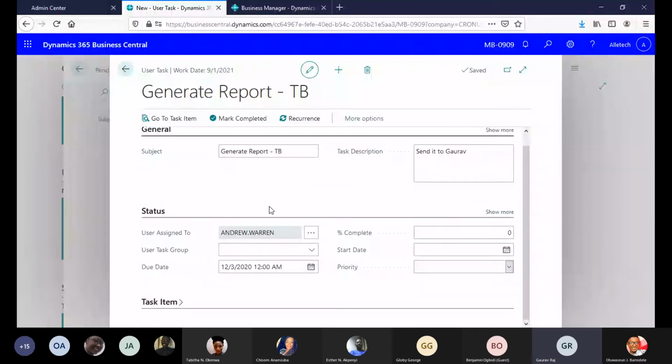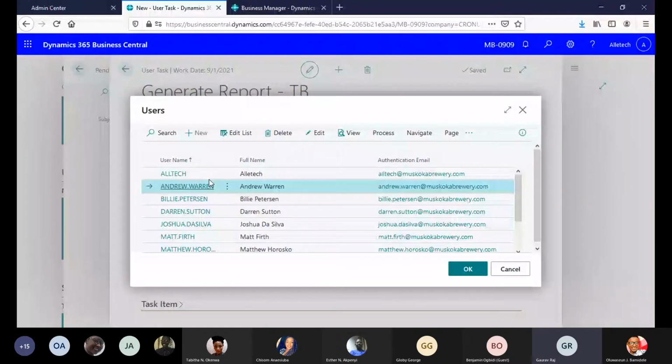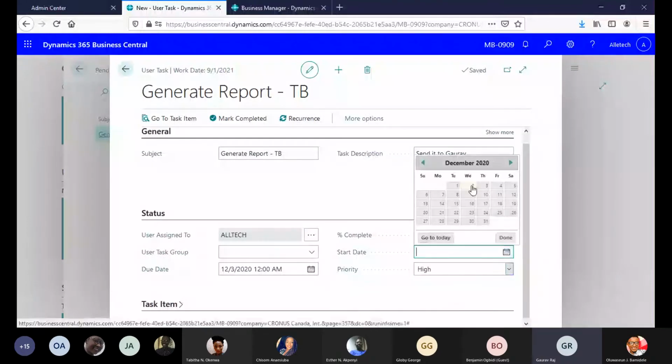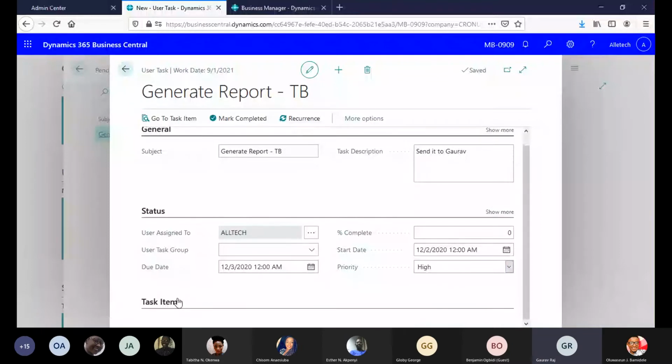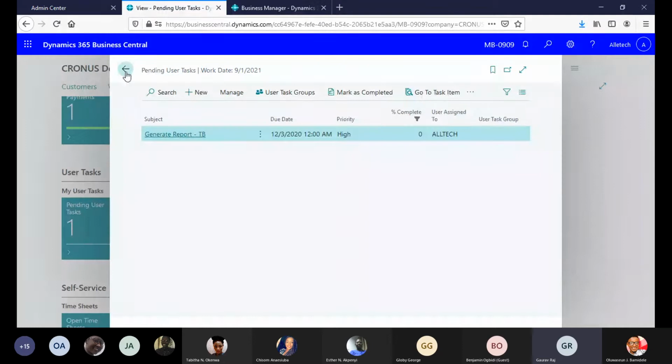What would happen as soon as I have created this task is that it is going to appear on his dashboard. Let me create it for myself because I want to show that to you on my dashboard. Okay, and this is high priority. Start date, we can define it as today. And there is more information that we can provide. What is the task item? The task item could be linked to the report. Well, I'm going into the detail, but let me go back now to my dashboard and see.